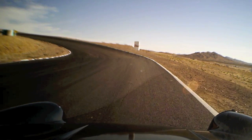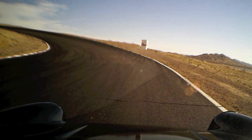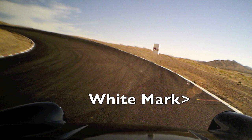If you have sharp eyes, there's a little white mark on the right side of the track. It's well into the curve of the corner, but it's where you want to be before you actually turn in. Here it is.